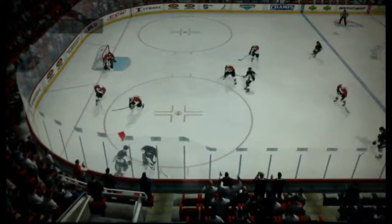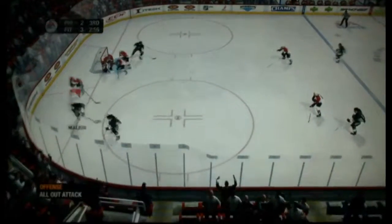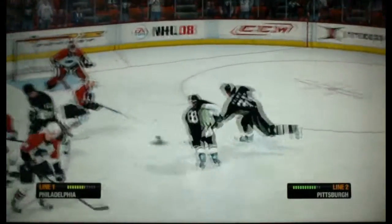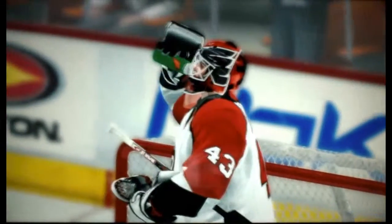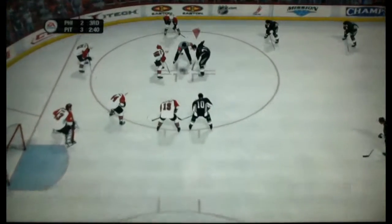Easy pad save. Picked up by Malone yet again, though. Malone shoots, denied. Save made again by Byron. Now here's Malkin. He takes a shot, save made by Byron. He covers it up for a face-off with 2 minutes, 40 seconds to go. And so here's Malkin's shot, the one that got covered up for the face-off. One of those shots actually hit metal. You could hear the clunk too.